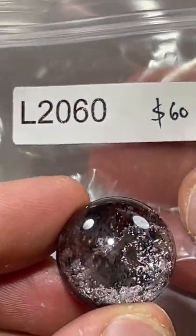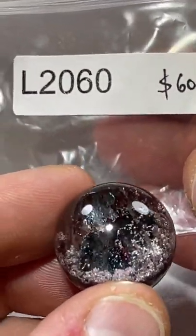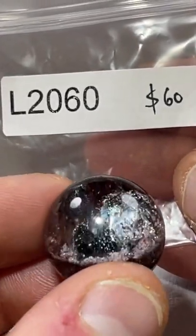This is only $30. This is ridiculous. I'm telling you, this is a stupid price. I shouldn't sell it for that cheap, but it was in the box. So there it is. $30 is one of those freebies. It's like the good stuff.